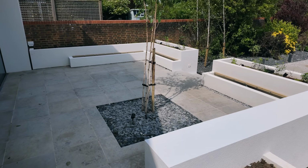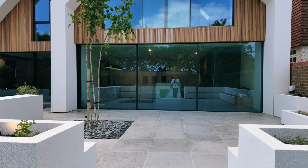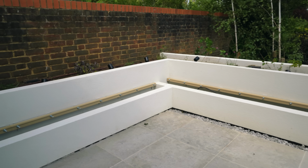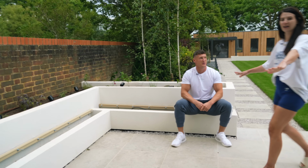So can you see here these brackets have been fitted? Next week, these are all gonna be benches. So you see all the cladding on the pool and the house, it's gonna be the same finish, but there'll be wooden bench seats the whole way there and the whole way there. So we can just sit down.